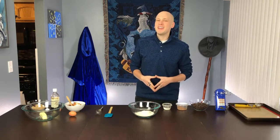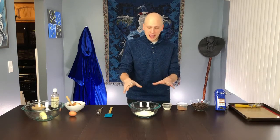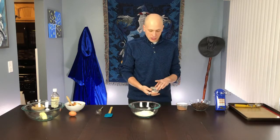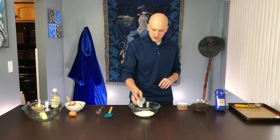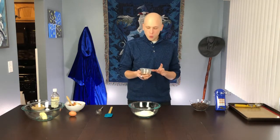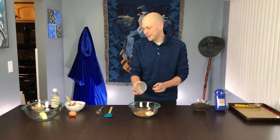To begin making our Totally Chocolate chip cookies, we're going to start off with our dry ingredients. In a bowl, I have measured out 1 cup of flour. To that, I'm going to be adding 1 teaspoon of baking soda as well as a 1/2 teaspoon of salt. In addition, I'm going to add in 1/4 cup of cocoa powder. This is our first chocolate addition.